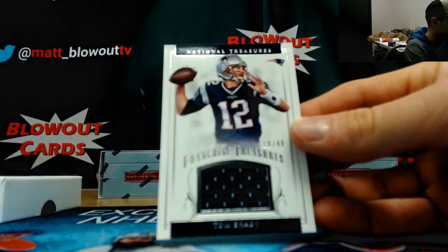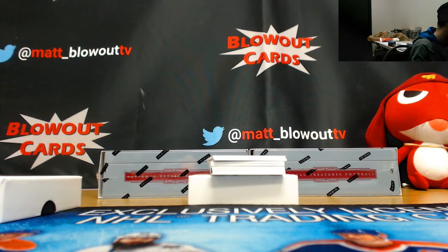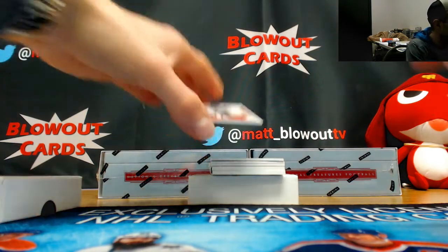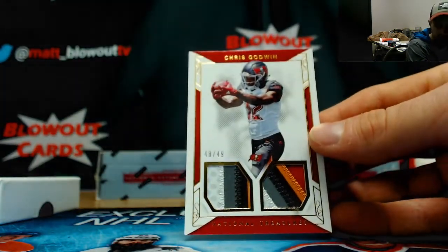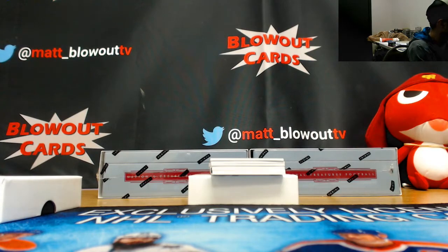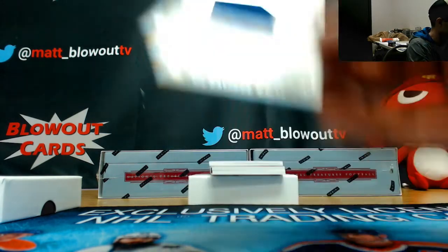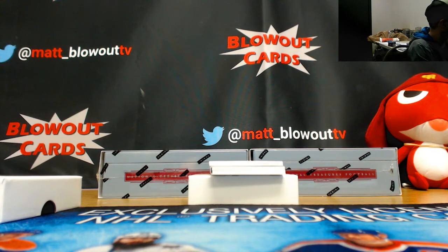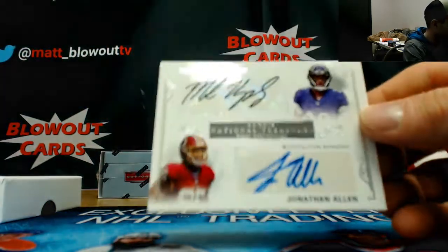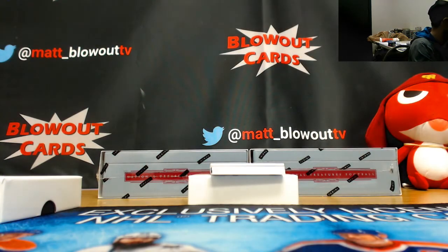For the nine spots, 19/49, Tom Brady, jersey. /48/49, dual patch, Chris Godwin. Numbered 85/99, Tre'Davious White, jumbo jersey auto rookie. Dual autograph, Marlon Humphrey and Jonathan Allen, 44/49. Alabama connection.